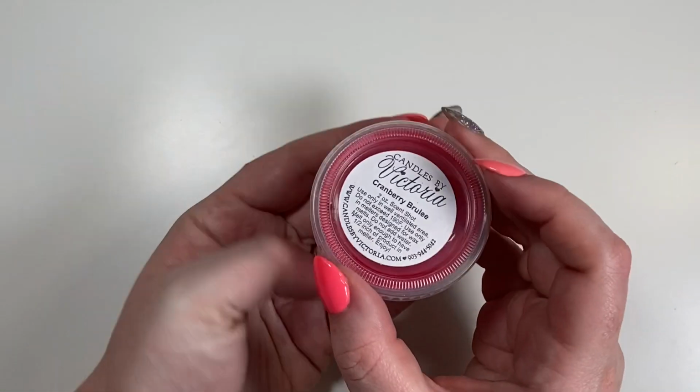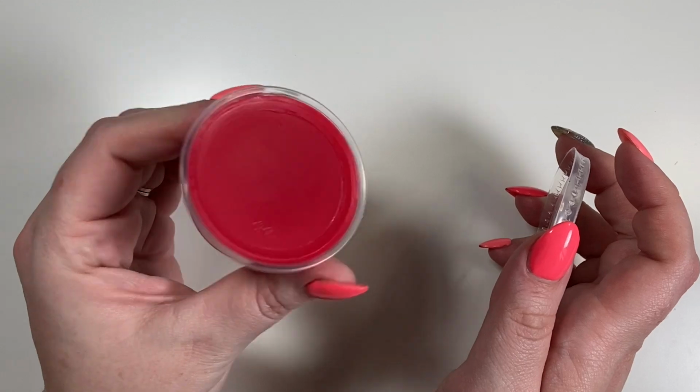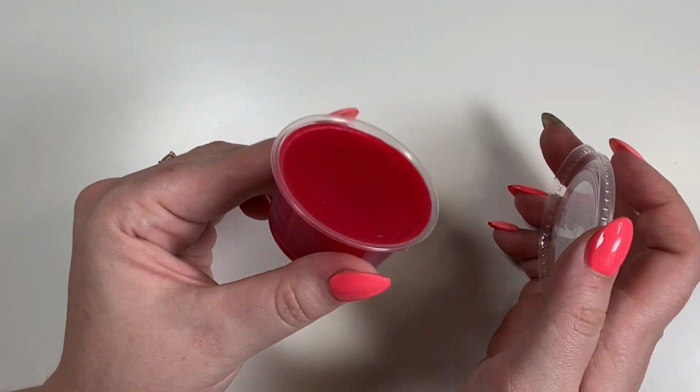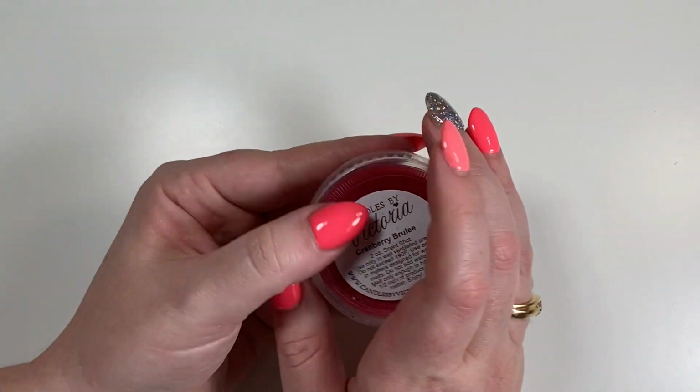And then cranberry brulee, which is her creme brulee and a cranberry smell. It's a nice cranberry smell, but it is very cranberry. I don't get any other notes in this. I don't get a sweetness or creaminess from the brulee. So that is cranberry brulee.